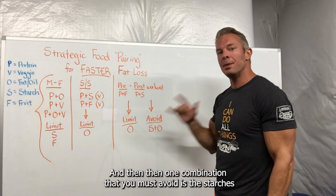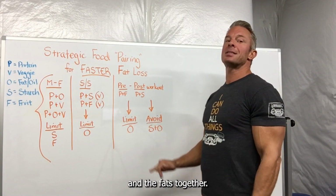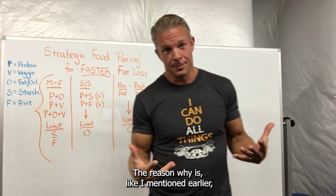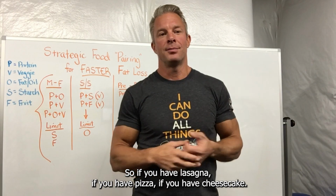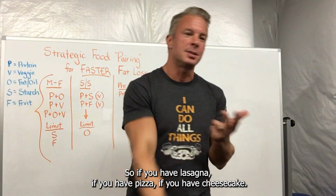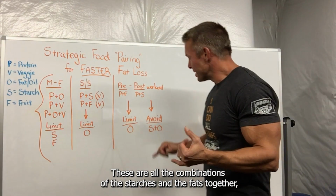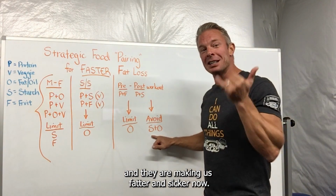And then the one combination that you must avoid is the starches and the fats together. The reason why is, like I mentioned earlier, when you eat these starches, they spike your insulin. So if you have lasagna, if you have pizza, if you have cheesecake, these are all the combinations of the starches and the fats together that are making us fatter and sicker.